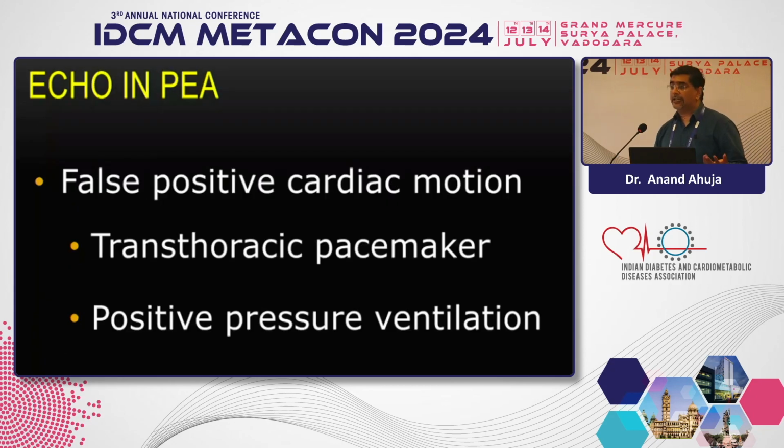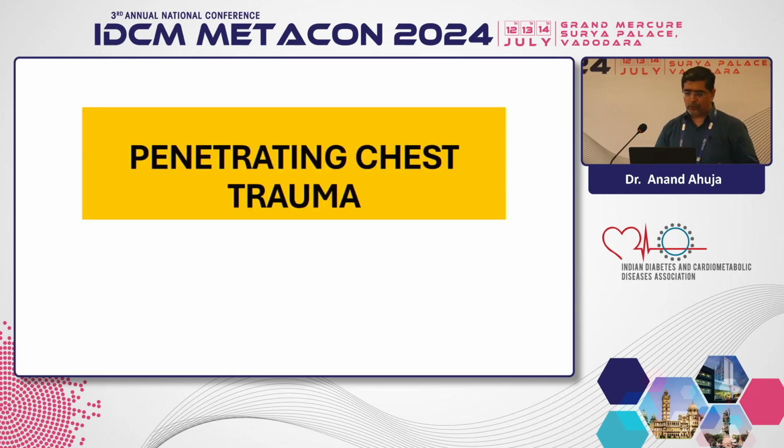In pulseless electrical activity, also keep in mind that there could be some false positive cardiac motions, because at the same time there is some cardiac massage going on. The patient is usually intubated and ambu bagging is being done, so the visualization might not be so great also.